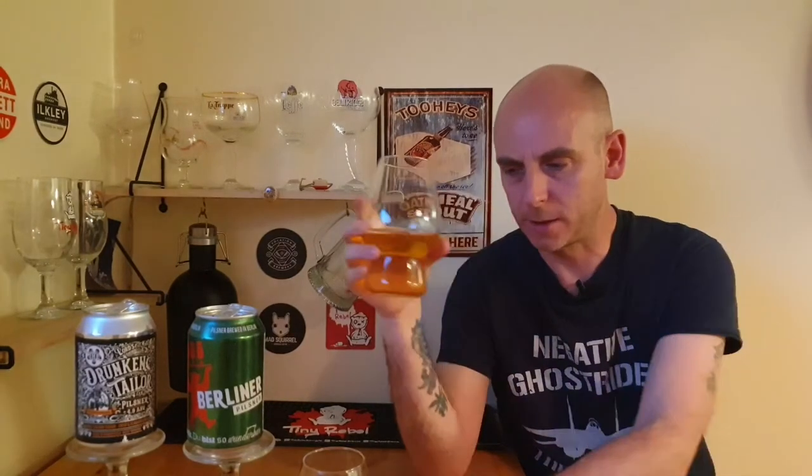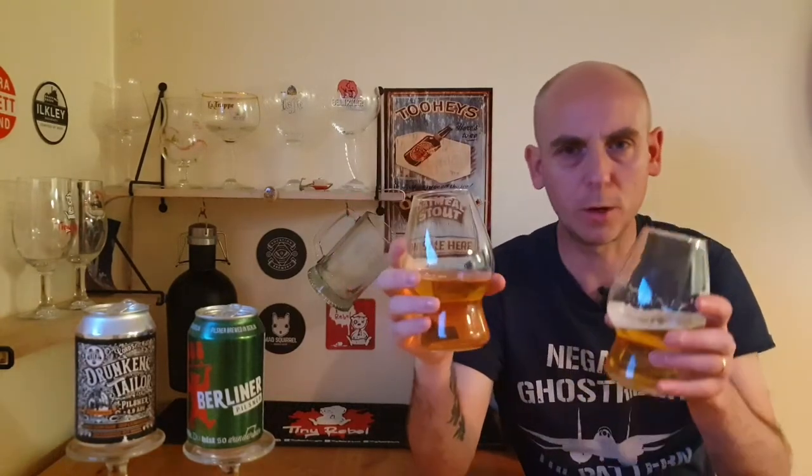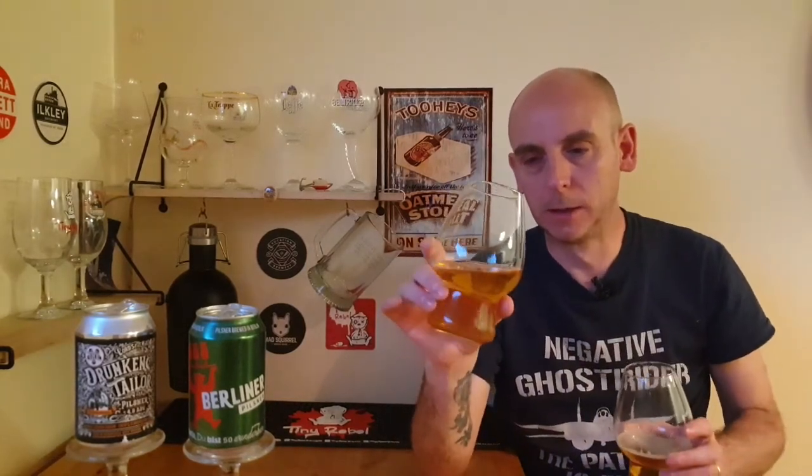Definitely got more bitterness than the... What's this one called? The Berliner Pilsner. And let's go with the Berliner again. Yeah, that's not as good. The Berliner is not as good, and that's from Germany. You'd expect it to be good. A bit watery, actually, compared to Lord's Brewing Drunken Tailor.